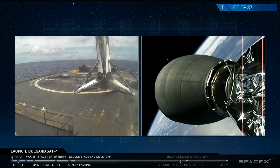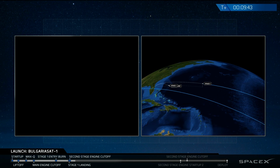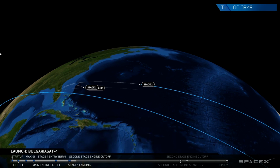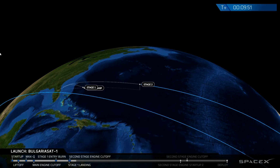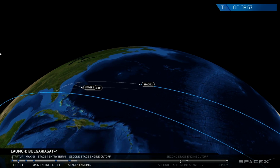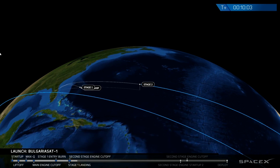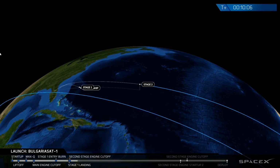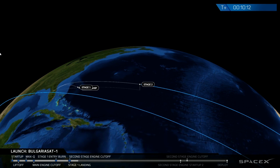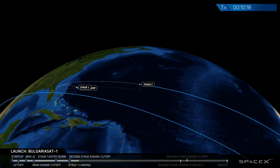Meanwhile, we have a good orbit for second stage. We are at a good parking orbit for second stage. We will be in coast phase till about the T plus 27 minute mark. So we're going to leave you right now with that image of our animation of second stage orbiting around Earth. We're going to come up on our second burn for the second stage in about 19 minutes or so. And we'll be back shortly to bring you final coverage of second stage engine relight as well as separation of BulgariaSat. We did have a successful landing of the first stage on the drone ship. So secondary objective complete. We are still very focused on the primary objective.